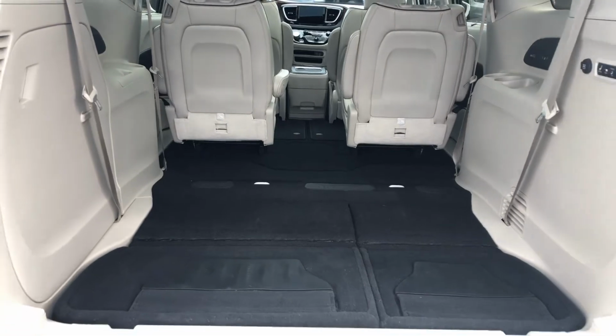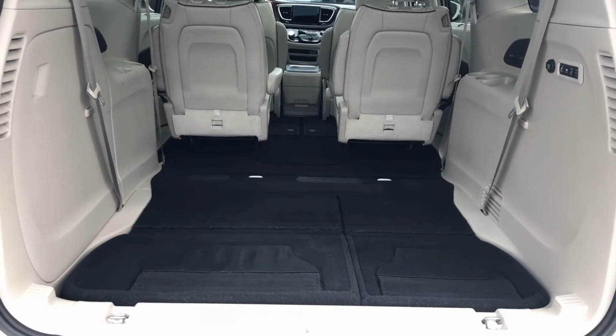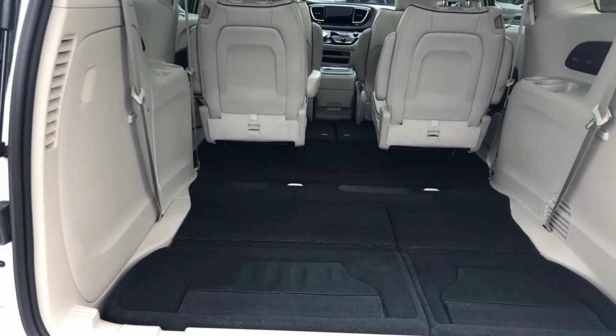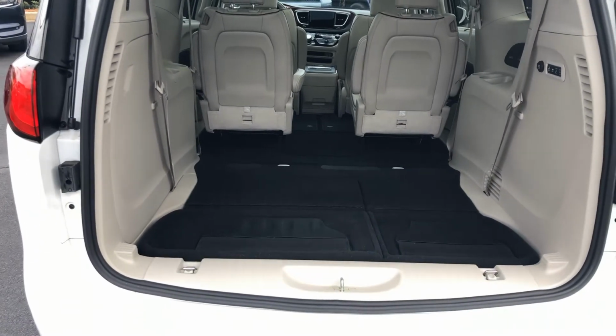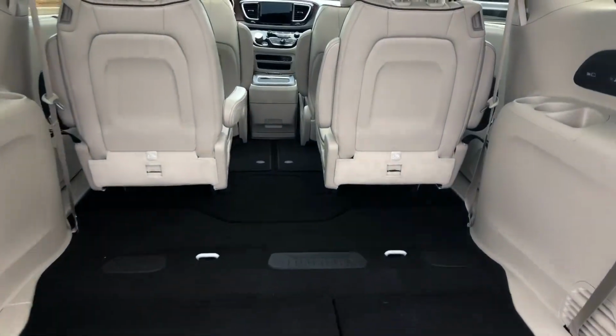So like I said, if you ever were to stow those middle bucket seats in the floorboard, you could have a complete flat surface from the back door all the way to the front seats. And I'm telling you right now, it's bigger than a truck bed. So this is a very usable van. Show you a couple other features in here.